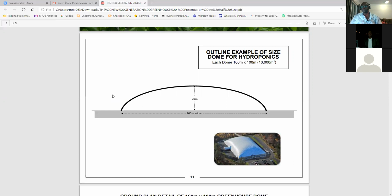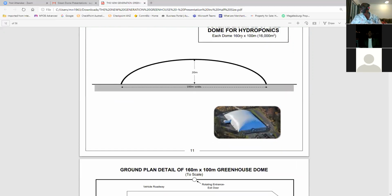Maximum size in terms of acreage? You can have any size. It's customizable. As you can see, this one is 160 by 100, which is 16,000 square meters, which is 1.6 hectares. So you can have half of this, so you can have 80 meters by 100 meters. And the cost of 16,000.